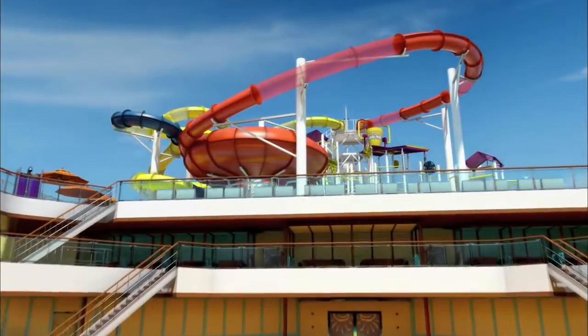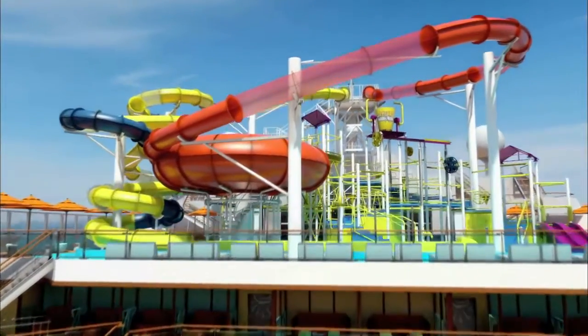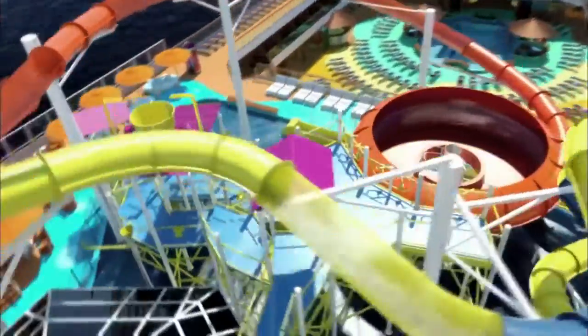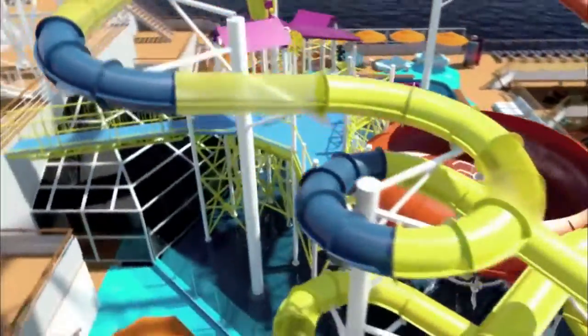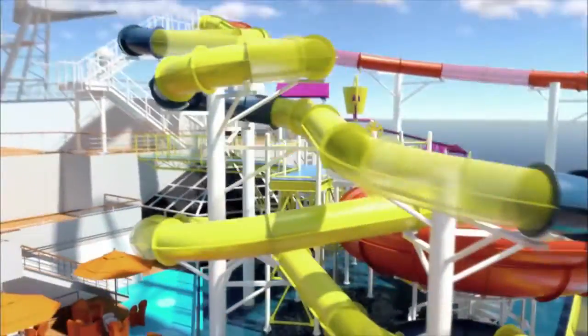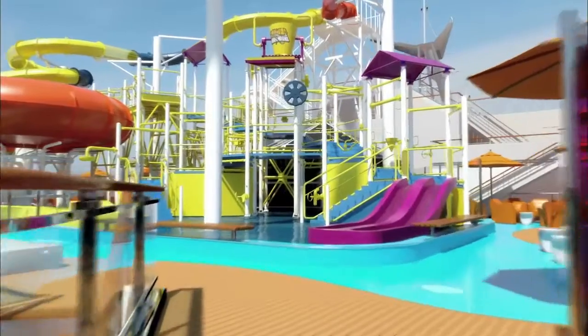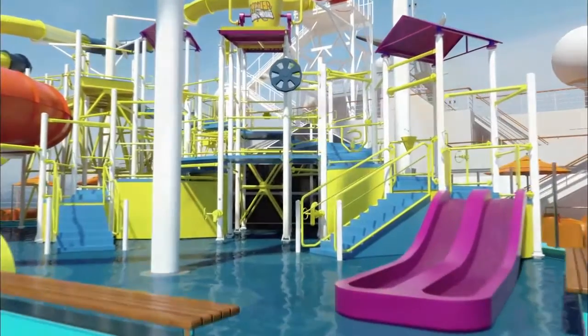What's that in the distance? Sounds like some very friendly inhabitants. Let's get closer. Welcome to the party at Carnival Waterworks. It's been engineered for maximum fun with all your water park faves, like the Twister Water Slide and Splash Zone for the kiddies. The fun doesn't stop there on this island.